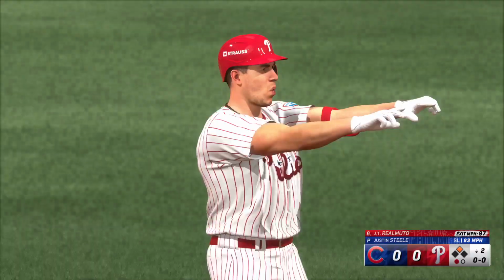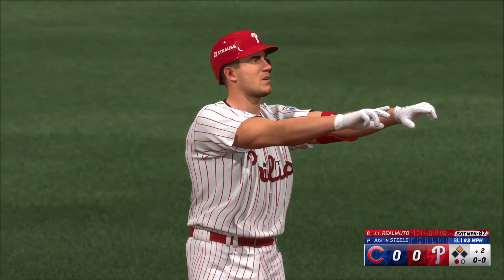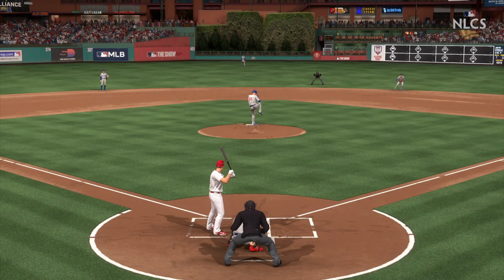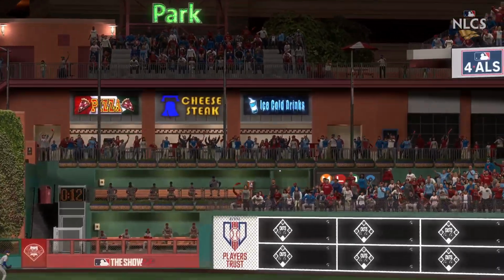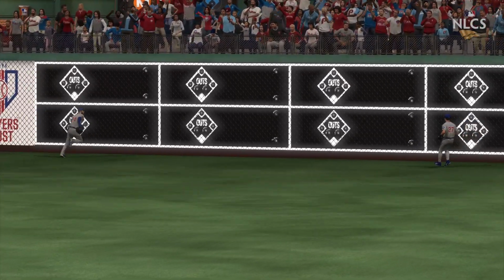He was all over that one. Pitch was away, and he did exactly what you're supposed to do with it. Drive it the other way. Just go with the pitch. Runner in scoring position now, and a good opportunity to push across the first run of the ball game.